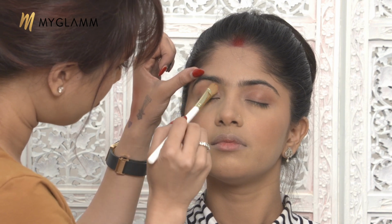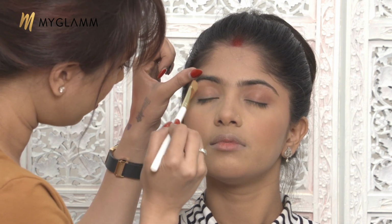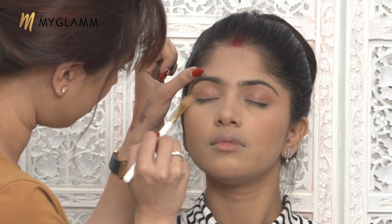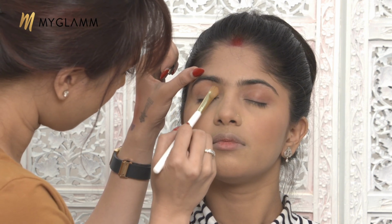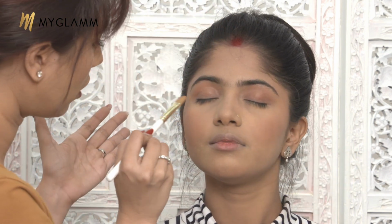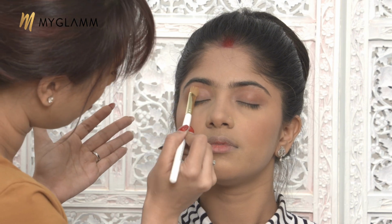Don't take it all the way up to the brow bone, but definitely all over the lid and crease area as well. It gives you an instant depth to the eye. Wing it out or round it off as you like it, whatever suits your eye shape better. So this I used as a base.